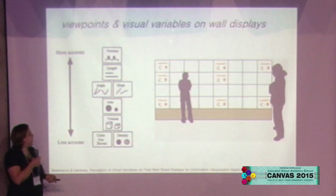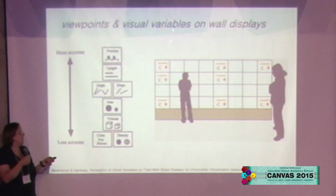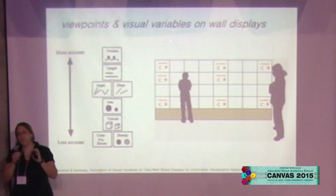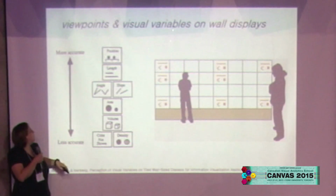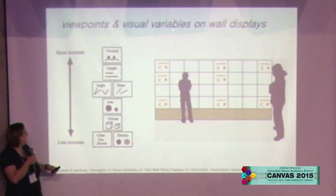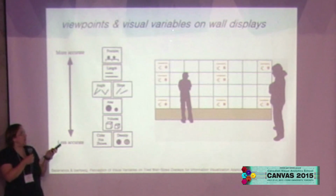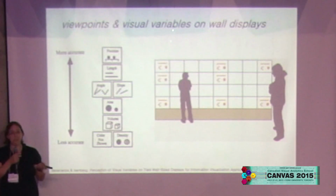And we've done, so this is one of the projects I was involved with. We've done a study where we looked at several low-level visual components, and you may be familiar with this graphic here. This was a very interesting study by Cleveland, where they looked at how effective different kinds of visual components were at depicting quantitative data.